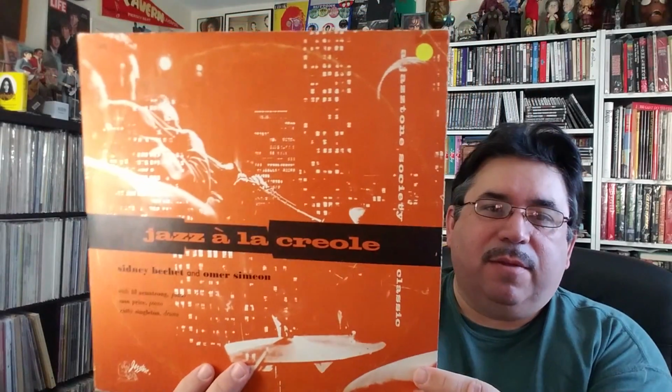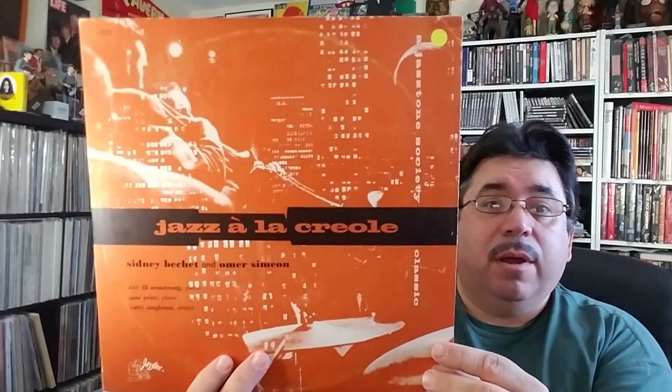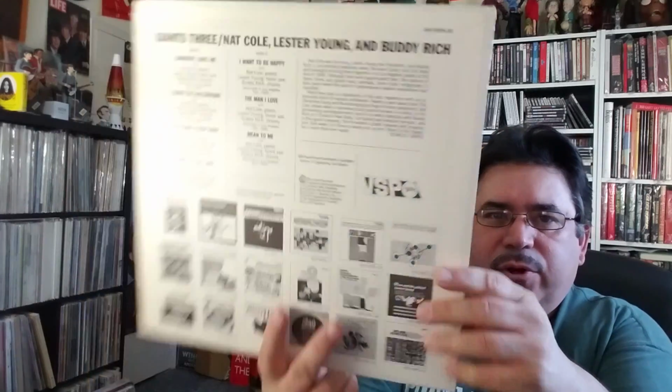Jazz a la Creole, Sidney Bechet. Hey, I didn't realize when I bought this that it was Sidney Bechet. But I did put this on for a sample listen at the store, and it sounded really good. So I think I'm a Bechet fan. Nat Cole, piano. We know him. Lester Young, tenor sax. Buddy Rich, drums. Giants 3. This is a collaboration record here.